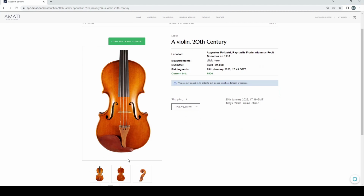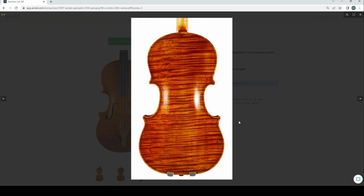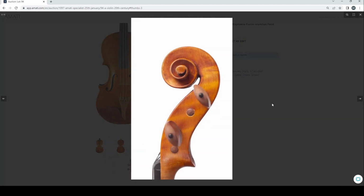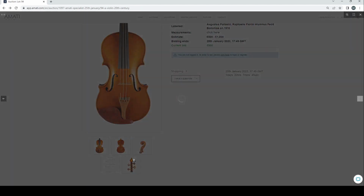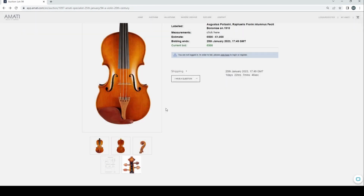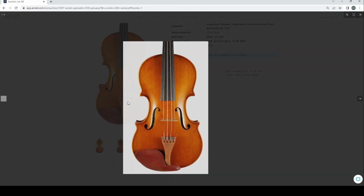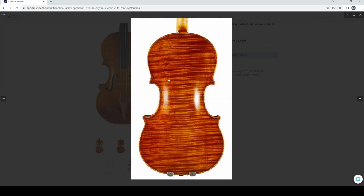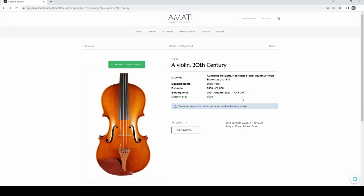Violin 20th century, trying to remember. Yeah, so this violin here I looked at. Once again, the pictures don't do this justice. This is actually a really well made violin, really beautiful back to this violin, and the varnish is actually really tasteful in real life. It's quite a nice violin. What it actually is, I have absolutely no idea, but it's actually quite nice. So estimate 5 to 1,000. I expect that will probably go to something near 1,000, I would think.